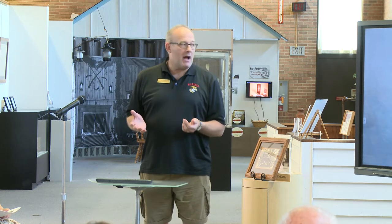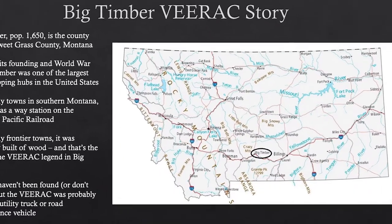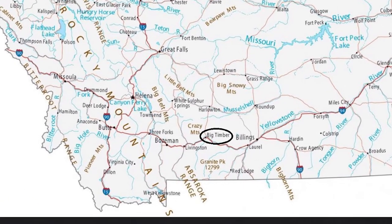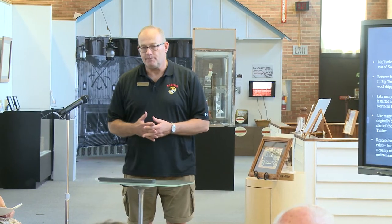But my dad's family pioneered Montana. In just a few years after the Custer battle, my great-great-grandparents in their covered wagon came from Missouri, crossed the plains, and ended up in the Shields River Valley in Montana. So the Shields River Valley, think south central Montana. And so my dad's family has been there since 1879, 1880.